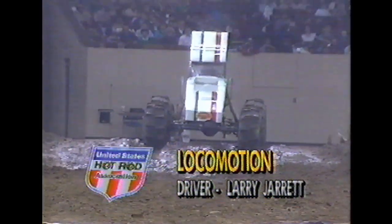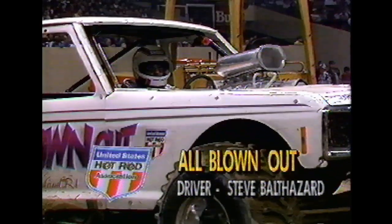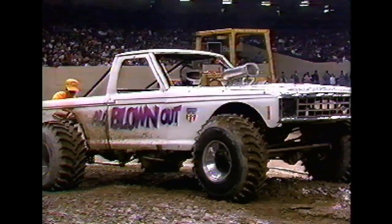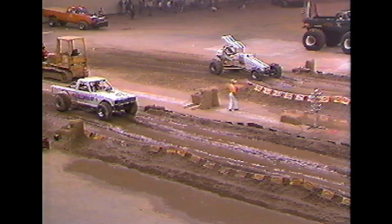But now it's defending champion Larry Jarrett in the far lane against the newcomer. All right, rolling to the line very slowly. Locomotion, Larry Jarrett. And he'll be going against, all blown out, Steve Baltazar. Two machines, and they are poised and ready to go. Winner of this one goes into the final. Here we go.